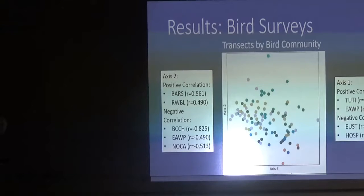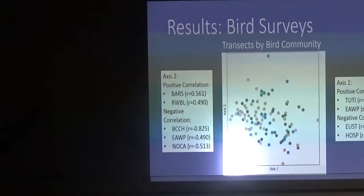Okay. And these numbers here show how strongly each one of those species correlated with the axis. So if, for example, American robin came up and its R value was 0.05, that's not a strong statistical analysis. So these are the birds that statistically significantly correlated with each axis. So that's how we picked the birds that were representative of each community.